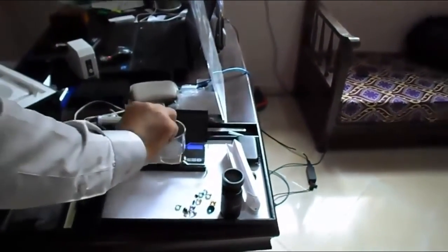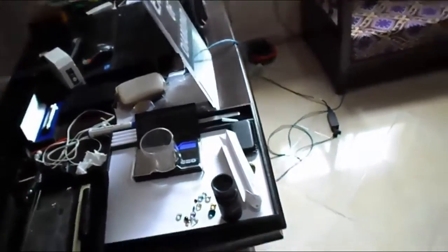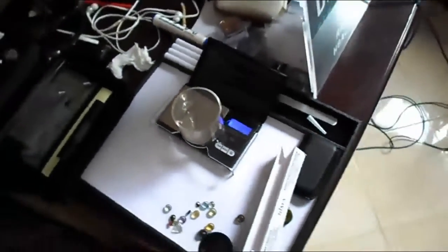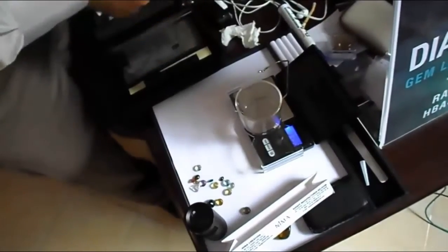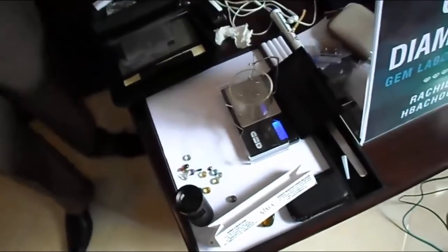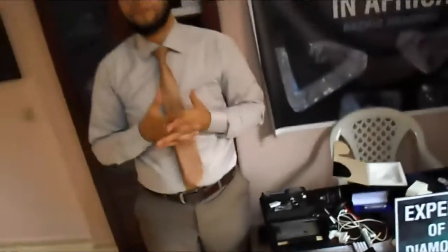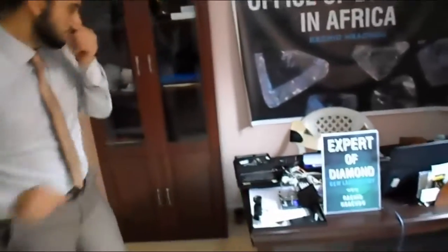Let me now give you an idea about this unit. You can find it in the market between 200, 300, 400 dollars, depending on the dollar. What we do with this specific gravity kit is, to know the specific gravity, look at this.